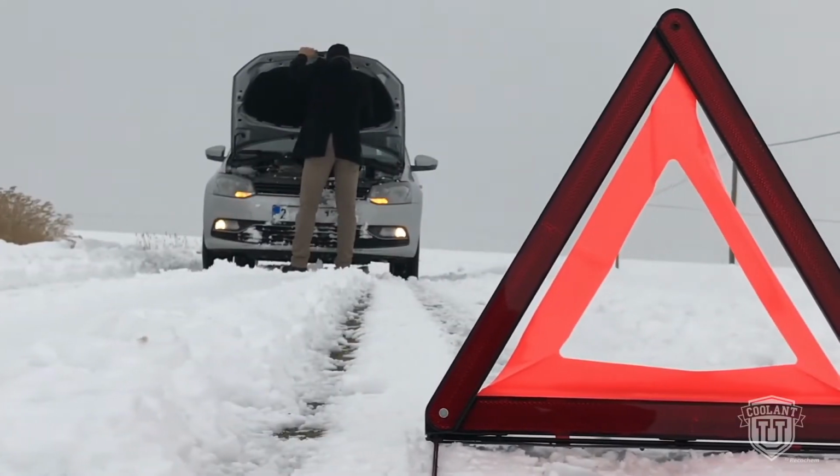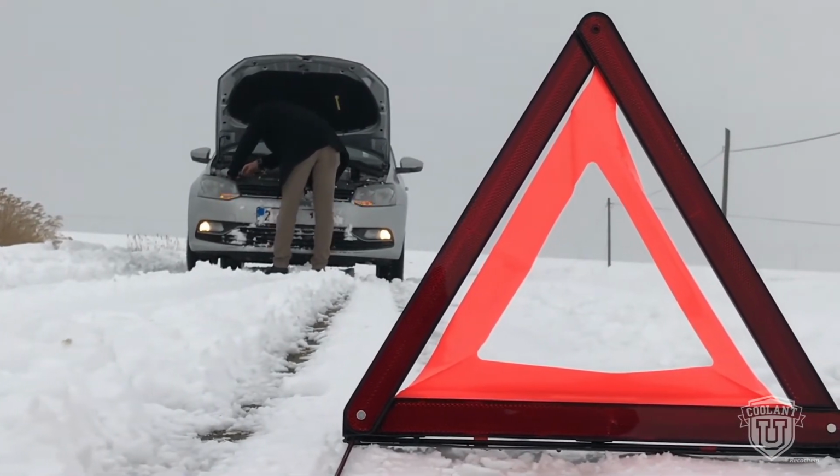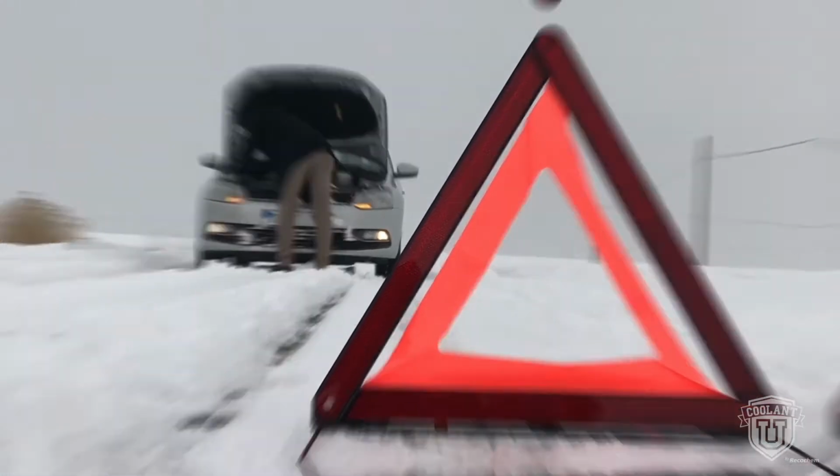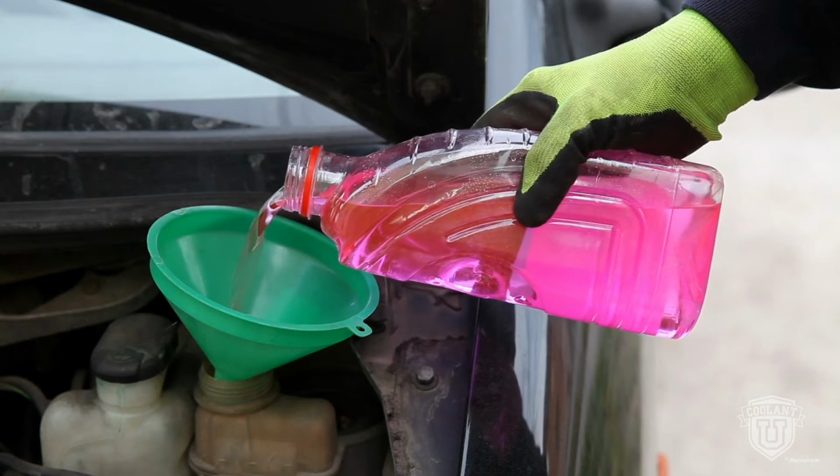40 to 50% of all vehicle breakdowns are due to cooling system failures, often an issue with the coolant fluid itself. That means a proper coolant education is necessary to keep your engine safe.